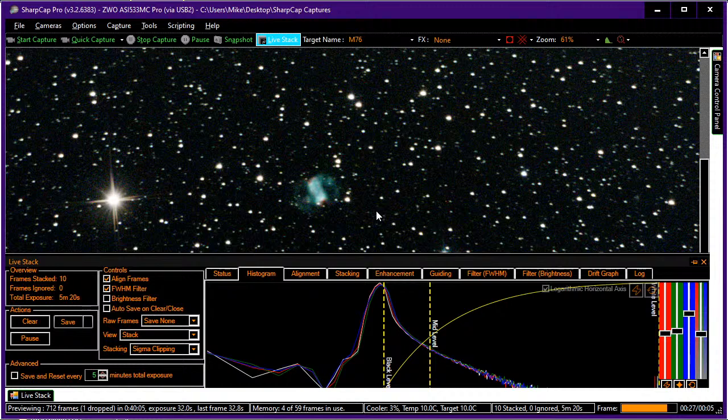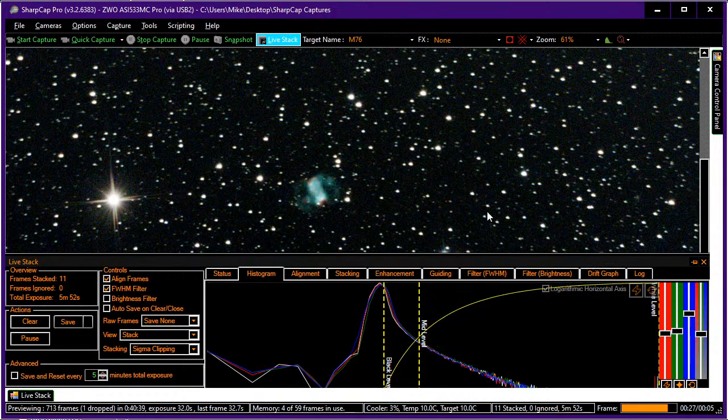Little Dumbbell derives its common name from its resemblance to the Dumbbell Nebula M27, which is a much bigger, brighter version of this. It was originally thought to consist of two separate emission nebulae, and thus was given two catalog numbers. Some people consider this object to be one of the faintest and hardest to see objects in the Messier list. Yeah, I don't think we're going to be able to see the central star anyway, so I might as well just leave it nice and bright.